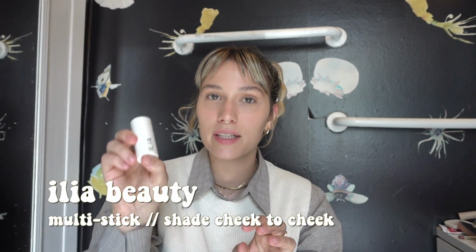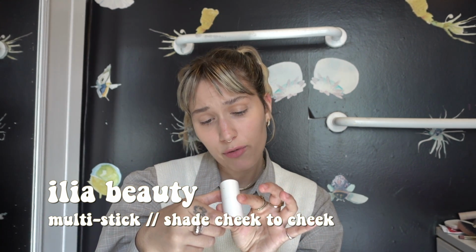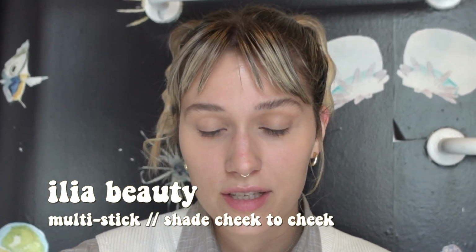So now I will go in with my cheek product. The reason I do cheeks before my contour or bronzer is because I'm using a cream product. And I feel like I should usually put all cream products before I put powder on top of it, or else I think it just gets a little weird. So today I am using Ilia's Cheek to Cheek product in shade, what shade is this? 400, maybe? I don't know. I will fact check that later. I don't know what shade this is. This is what it looks like.